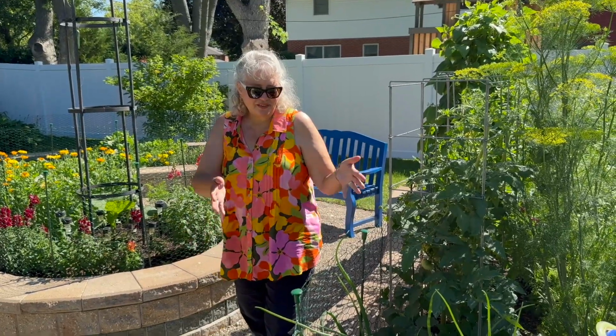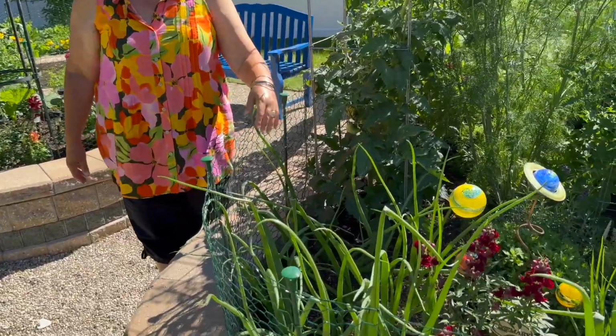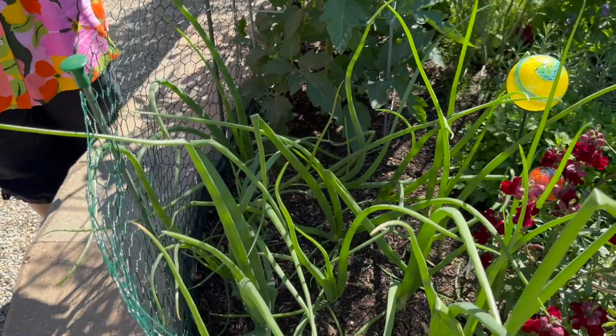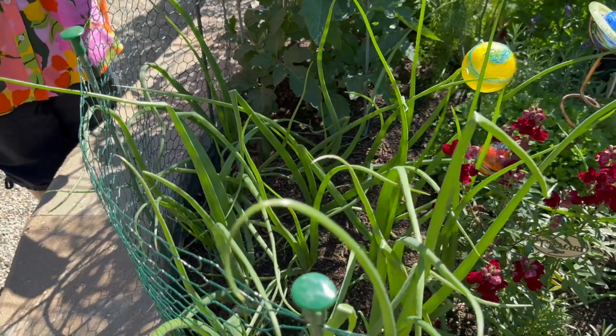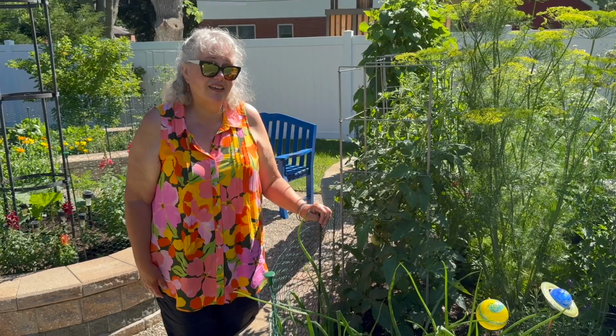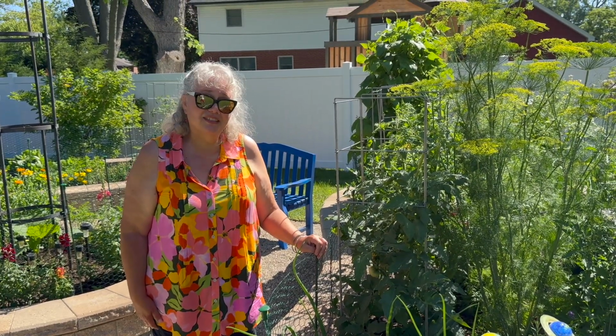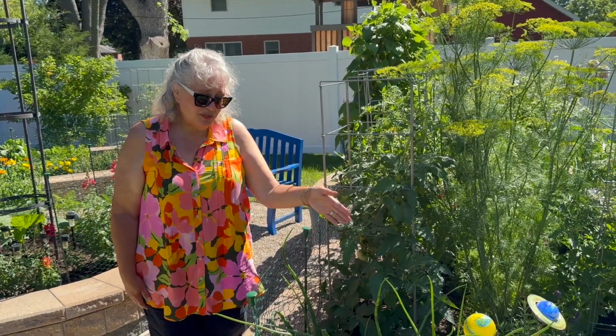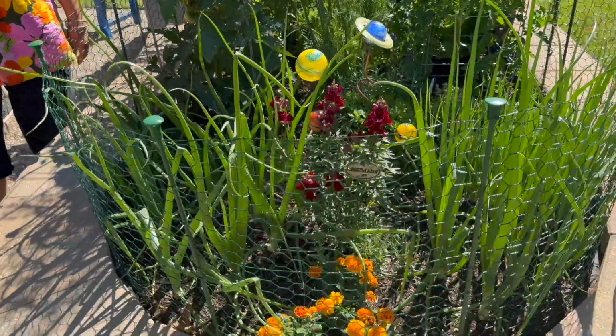So up here in the front of that same bed, these are Walla Walla onions. Those are a sweet onion, and they're just now starting to swell and bulb. They should have a flavor something like the Ailsa Craigs that we did last year. At least I'm hoping. And I just threw in some snapdragons and some marigolds for color.